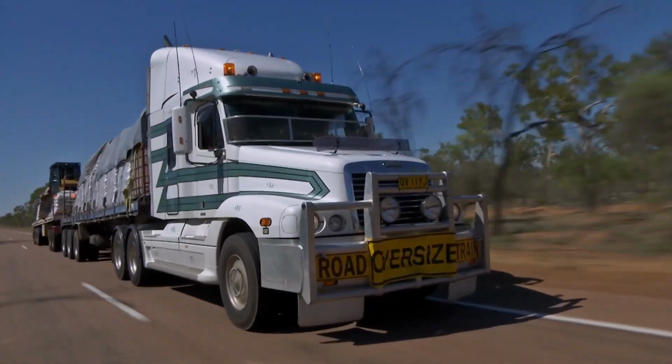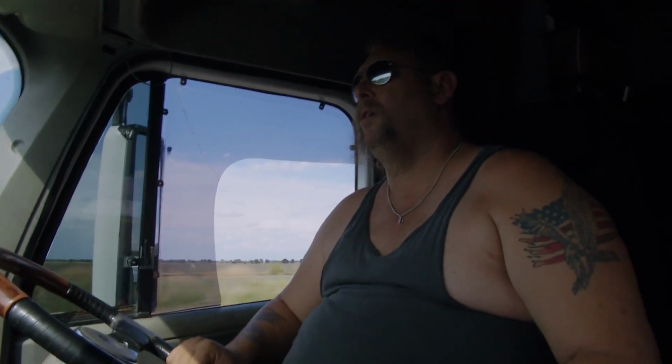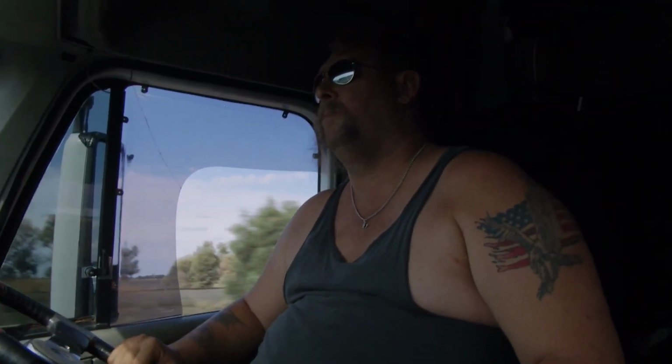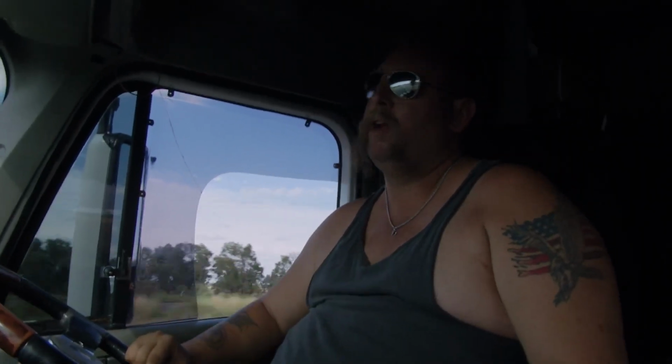Turbo's new pride and joy has barely made it out of Brisbane. It's leaking, and if the oil's not kept up to keep it cool and lubricated, it could shear the axle off and kill us. Because it'll spit the whole wheel out, dig the front of the truck into the ground and flip it over.